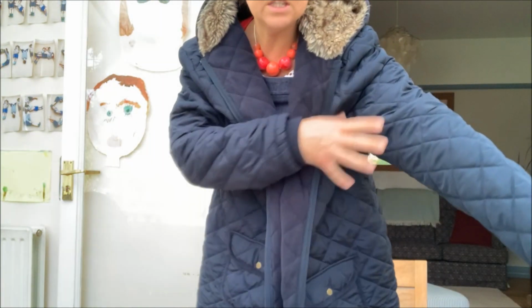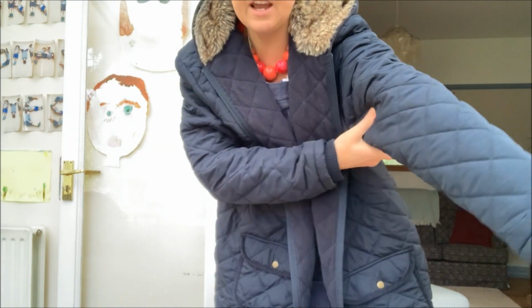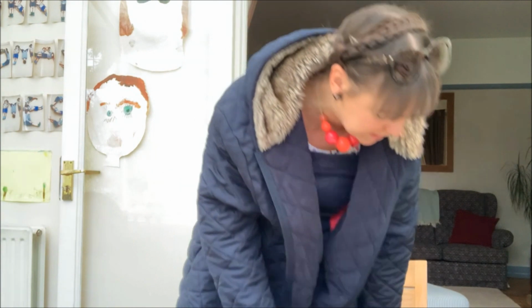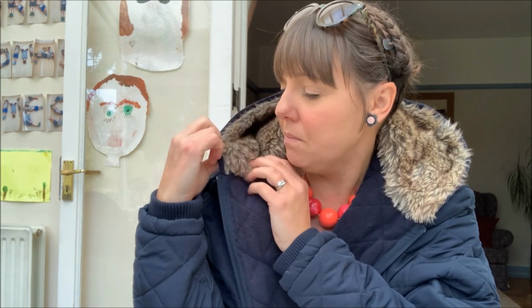And I could reuse the sleeves as well. So I think they're quite generous. There's more than enough to cut around that and to use the sleeve pieces itself. Whether I can make use of this fur, I don't know. Maybe I could make some furry cuffs around it or something, you know.